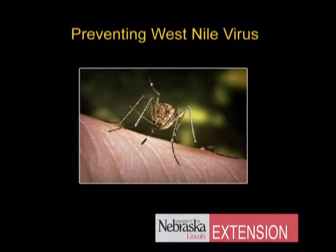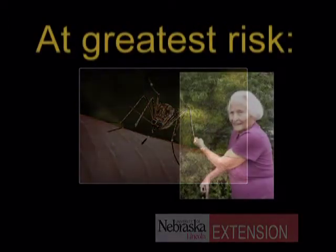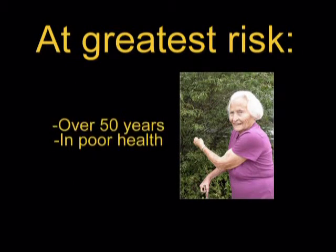West Nile virus is a disease transmitted by mosquitoes that can cause encephalitis and even death in humans. It is believed 80% of humans contracting West Nile virus show no symptoms, and a person will be immune to the virus after being bitten. Those over 50 years of age or in poor health should take precautions to avoid being bitten by mosquitoes.